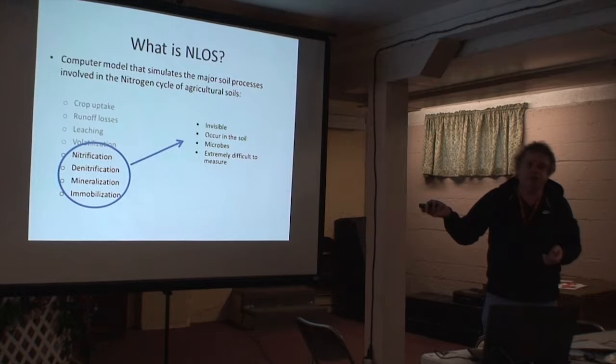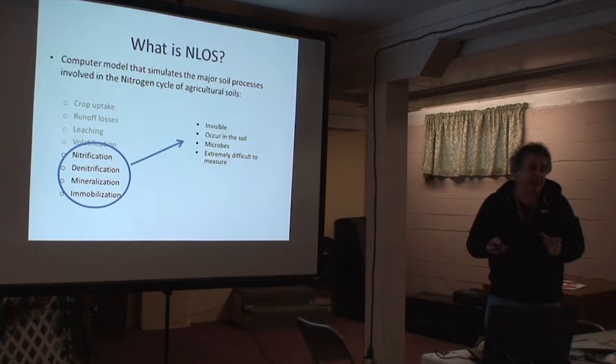And denitrification is what occurs mostly in the wintertime from heavier moisture conditions. And that's the turning of your nitrate that you possibly paid money for to put on your field. It turns it back out into straight N2 gas, and that's lost from the system.